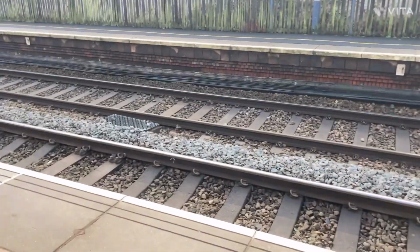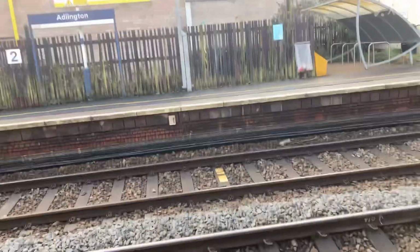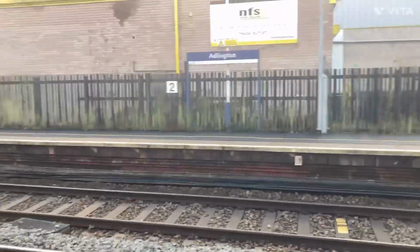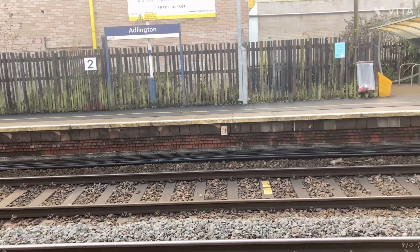So I'm here today just because I can. What I'm planning on doing is a monthly train spotting service. So this is trains at Adlington Manx. You'll be seeing services from Northern and TransPennine Express.